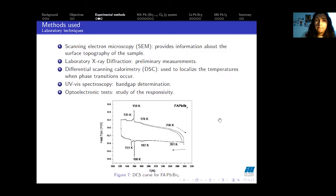Again, in the lab, we use different techniques to previously characterize them before the neutron and X-ray experiments. And also we do some optoelectrical characterization, as I mentioned before. We do SEM images to see the topography of the powder, and of course, preliminary measurements to see if they're well crystallized and to have an idea of what we have at room temperature.